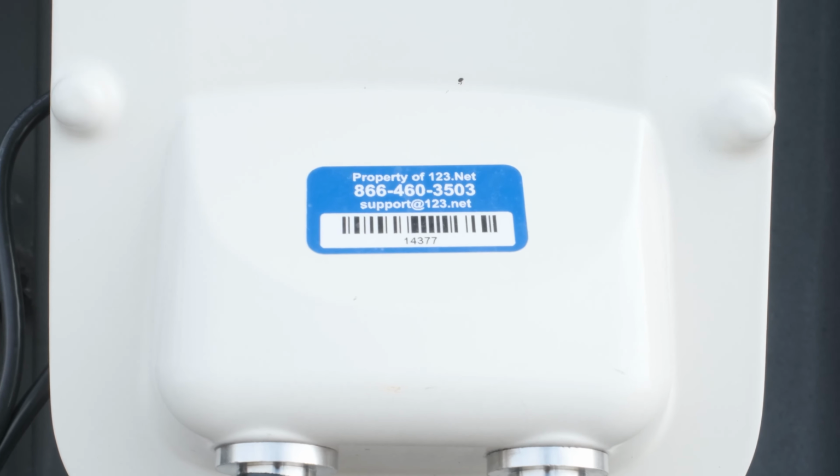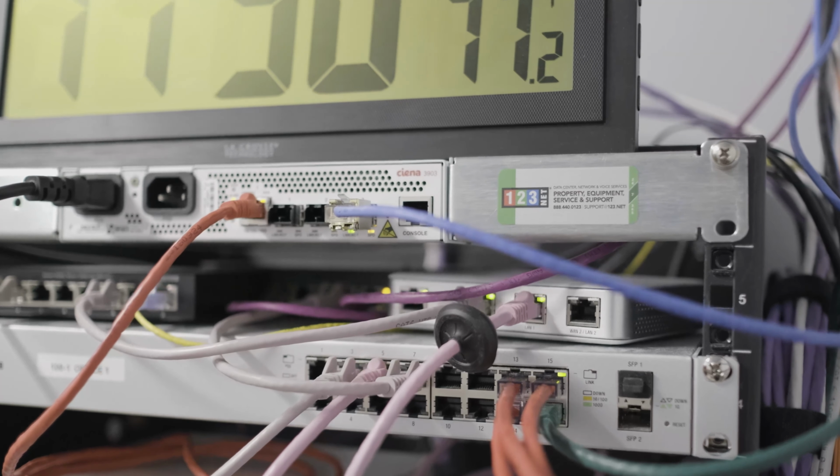This implementation has exceeded my expectations as far as how seamless it is. We have all of our owned buildings strung together on our own little private network.